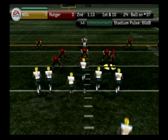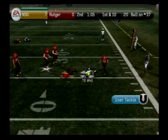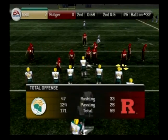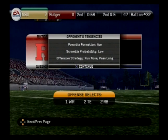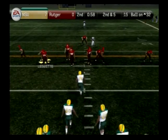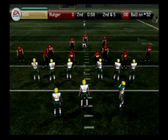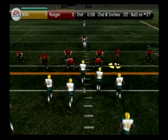First and 10, ball on the 37-yard line. Number 40 on the reception, 5-yard gain on the play. Second and 5. Ball on the 32-yard line. Offsides on the defense. 5-yard penalty. Still second down. Second and inches. Ball on the 27-yard line.